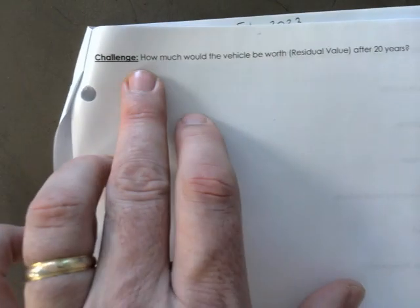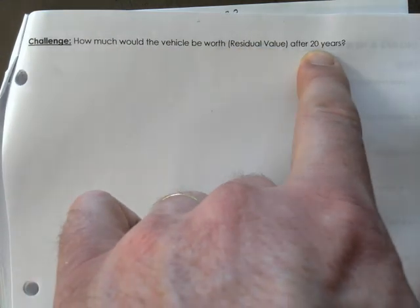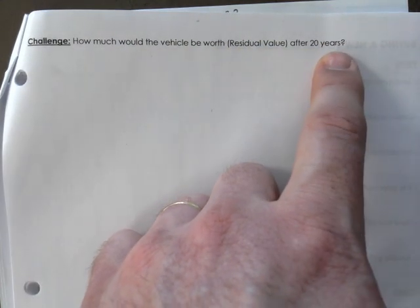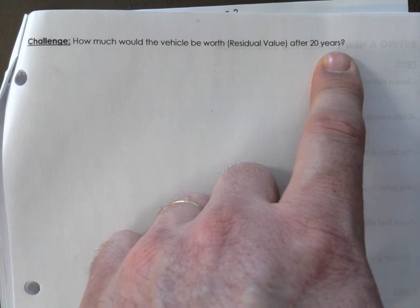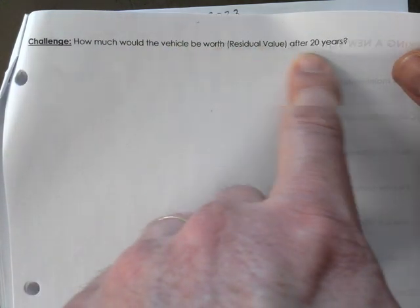So we're going to skip. Oh, there's a challenge here. How much would the vehicle be worth, right, after 20 years? Those of you that like a challenge, I'll let you just simmer with that for a bit, and then maybe tomorrow we'll come back to that.